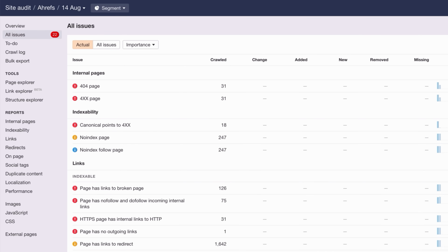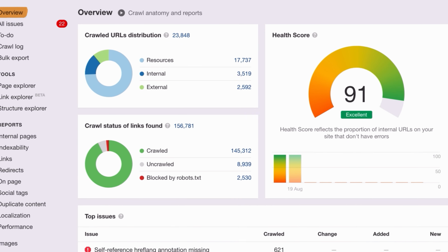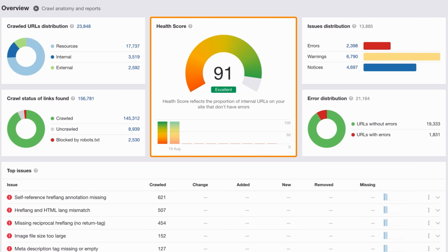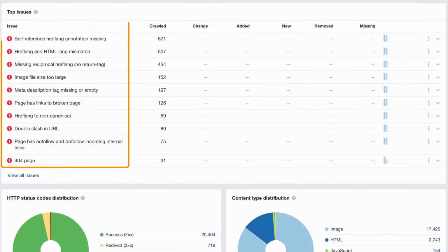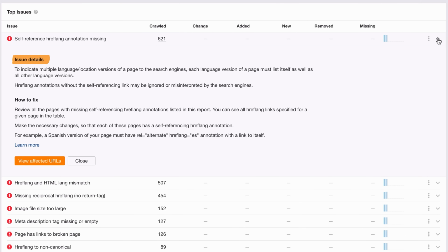Now, after the crawl is completed, go to the overview report in your site audit project and you'll immediately see things like your health score, which is a percentage of URLs on your site that don't have errors. You'll also see the top issues we found on your site, as well as the number of URLs that had the issue. So when you run into an issue, you can click on the caret to see a description of what it means and also a short snippet of how to fix it.